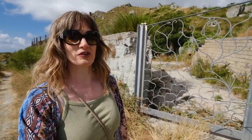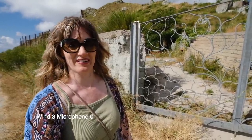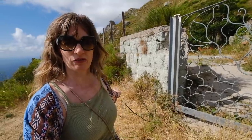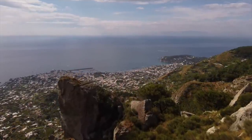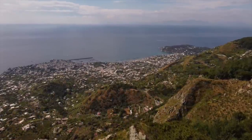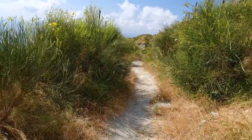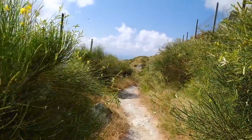We followed a road just up to the very, very end. It just went up and up and up and it suddenly stopped in this little pathway, which I'm probably sure we could hike back down to Foria, but look at the view from here. Let's just walk along here a little bit, even though I haven't got the right shoes on, just for a little bit.